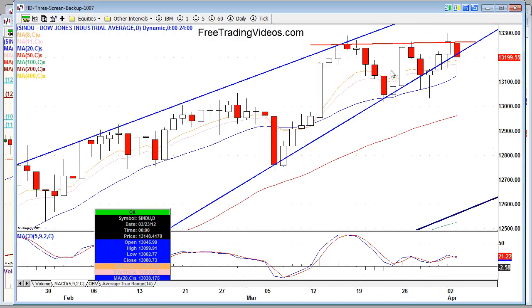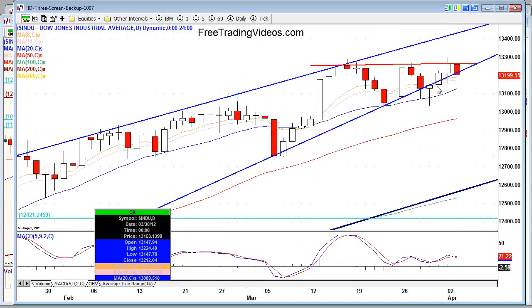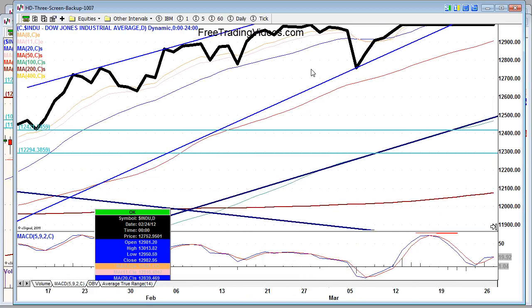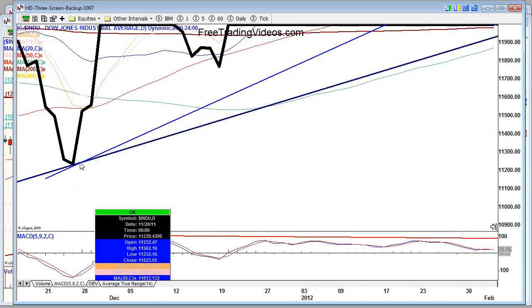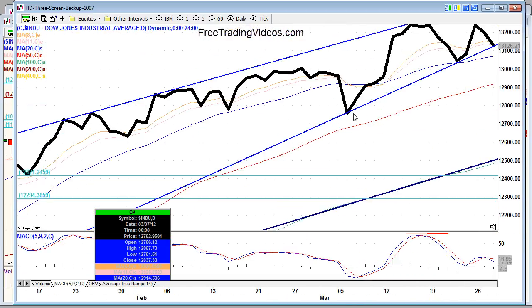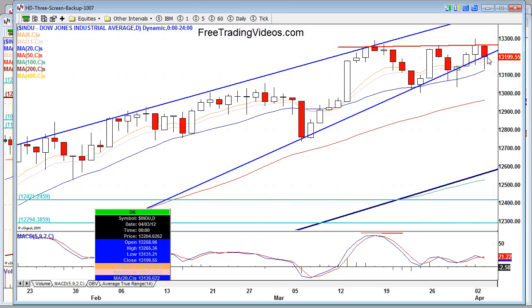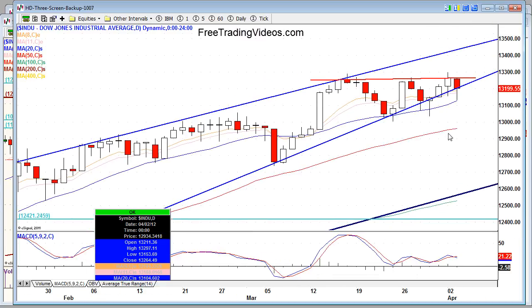Now let's take a quick look at the Dow. The Dow, we closed below a major trend line. Now if I go here to a line chart, we go way back here, support, go up, support, support, support. I could almost do that, but see how we broke below it? We broke below that line just a smidgen, not by much, so that'd be interesting to see.